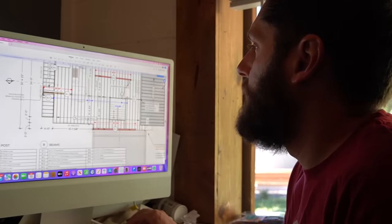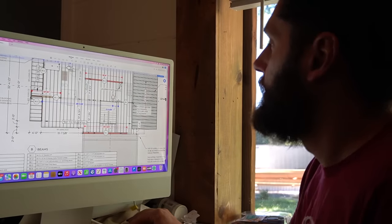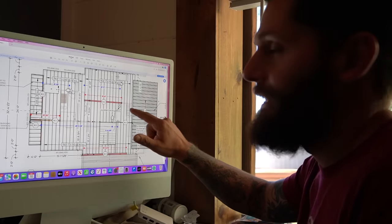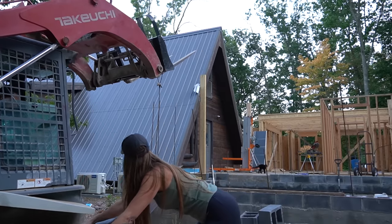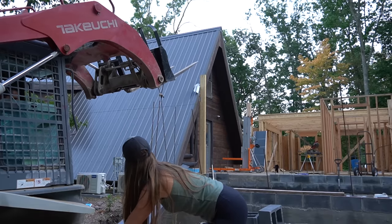So in total, we have 11 steel beams. Aside from these two here, we have 9 more steel beams coming across the safe room with pan decking on top and concrete on top of that. We'll start the 19-footer first, and once that's done, we'll complete the 16-footer. Then once the safe room walls are up and built, we'll install those 9 beams last.